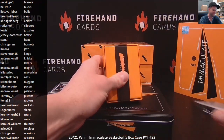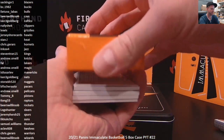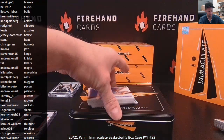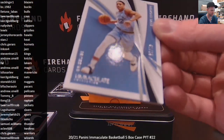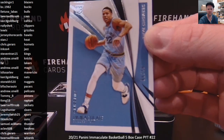Hoping for that Tony Parker. Another thin one. This one's way thin. Might have two redemptions being that thin. It does. And another base rookie. There goes my one per case base rookie. Desmond Bane, 41 of 99 for the Grizzlies.